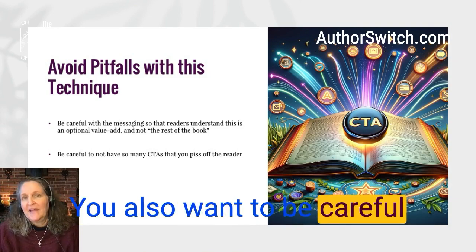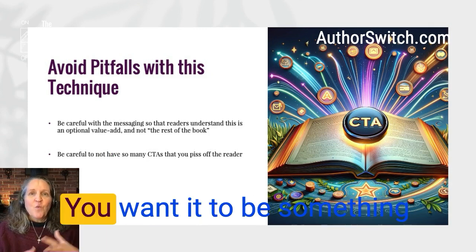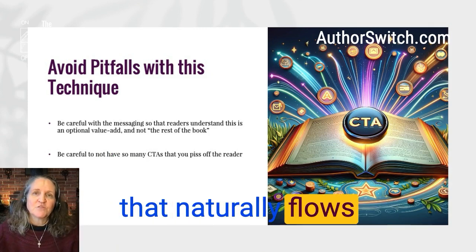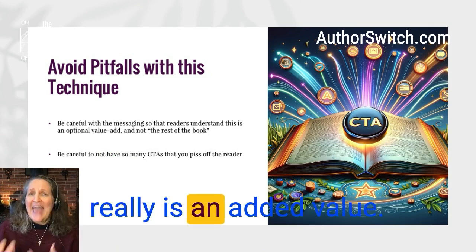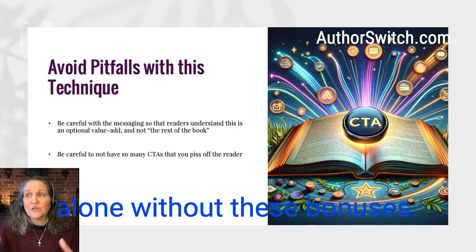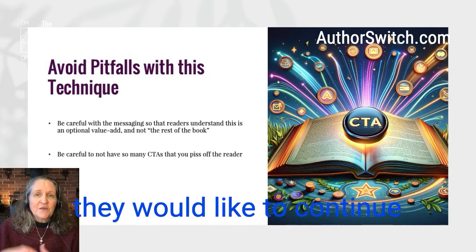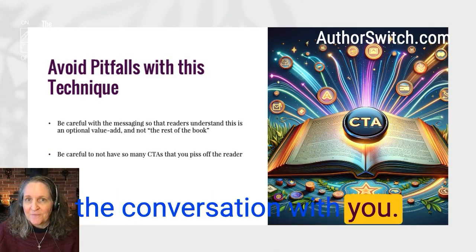You also want to be careful that you're not banging them over the head with your call to action. You want it to be something that naturally flows with the content and really is an added value. Your book needs to be the main content and be able to stand alone without these bonuses. These are just extra things that you're giving them if they would like to continue the conversation with you.